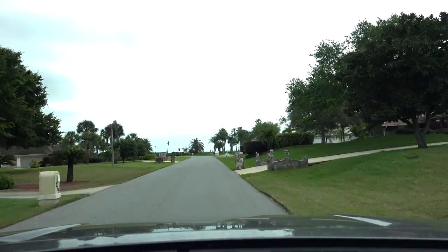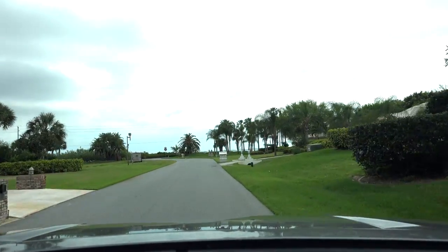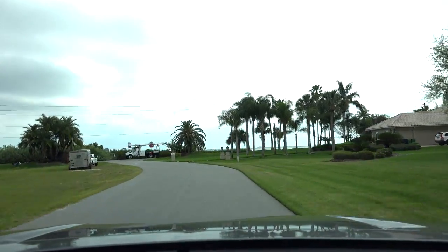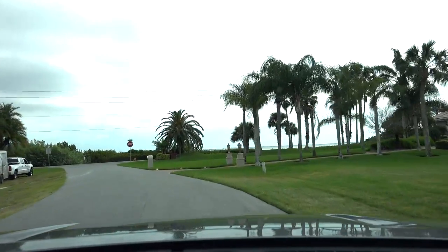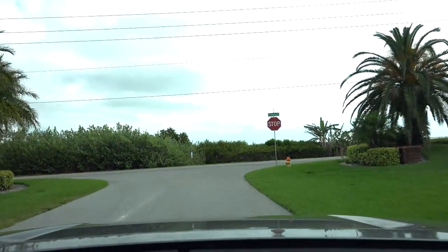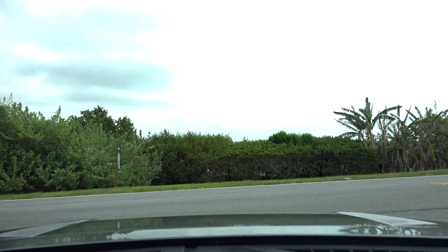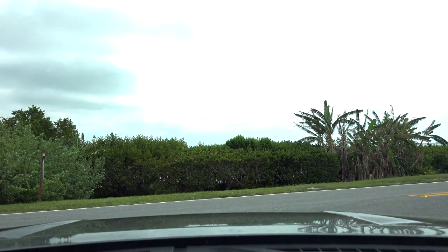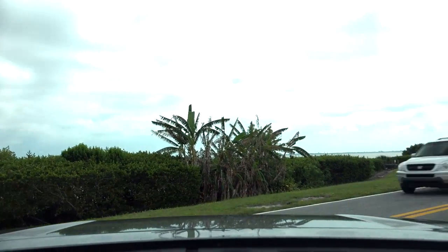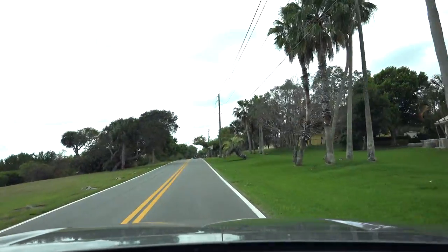Now, as we get down to the stop sign here, I'll point something out across the street, and I will come back and insert a little video clip of some banana plants. And those are those tall plants you see above the brush there, and there are bananas growing on them. I will come back and post you some video of what wild bananas look like.